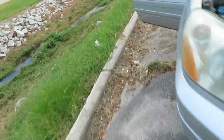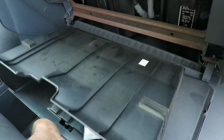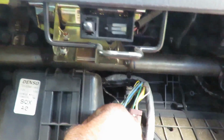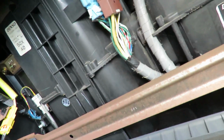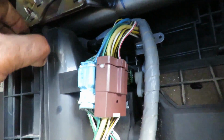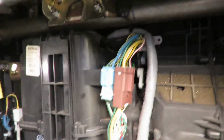Let's get a block of wood. Let's see if this block of wood will do. Oh yeah, I got that block of wood sitting right there. Everything stayed in. Now, this little compartment right here, this is where our... Let's get up under here and try to pull this out. This is where our cabin air filter sets at. Hold on, let me go get a screwdriver. Be right back. Okay, we got a little light here so we can see.